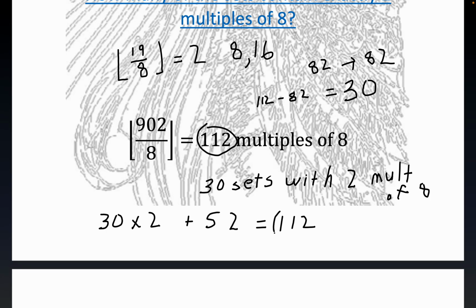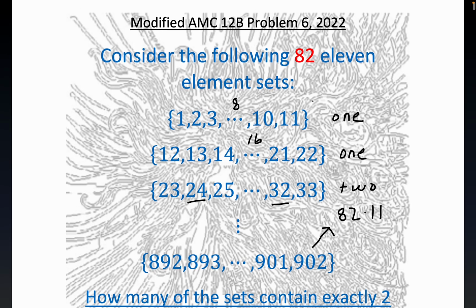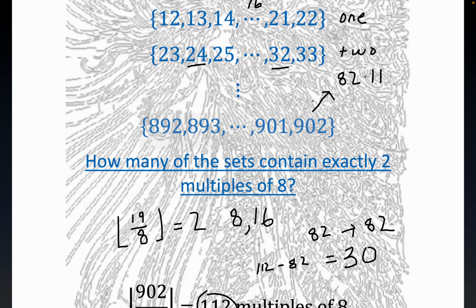And I think this is an application of the pigeonhole principle, somehow or another, without identifying the pigeonholes. But I think the pigeonhole principle applies here, but you don't really have to be too formal about it. But in any event, this is the answer to the question right here. There's 30 sets with exactly 2 multiples of 8. And let me run up here and write that. Let's just answer it right here.